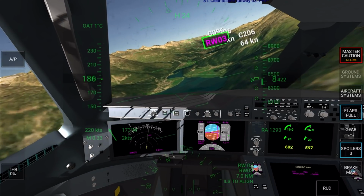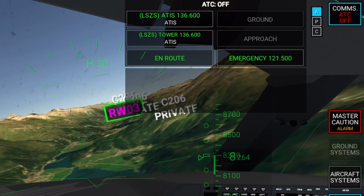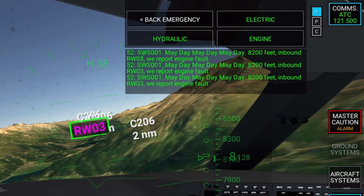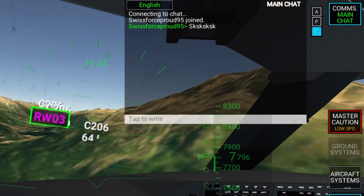And this chat up here, which I think I can actually post in as well. Can I not do that? Oh, we can actually post in the ATC section here. Mayday, mayday. Lol. Okay, here's the chat. We can write something in the chat while flying. That's something never done before.